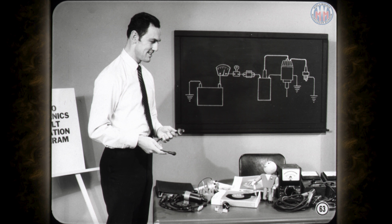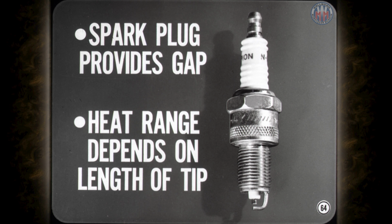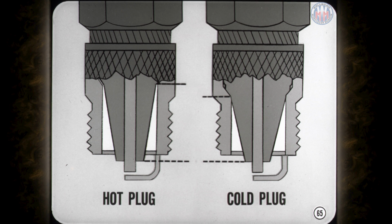I'll buy that, Tech. The spark plug provides the gap across which the high voltage in the secondary circuit can discharge a spark to ignite the fuel-air mixture. The heat range of a spark plug depends largely on the length of the insulator tip. A spark plug with a long tip transfers heat to the cooling system slowly, so it's called a hot plug. A short tip gets rid of heat quickly, and it's a cold plug. Just be sure and use the recommended plug.